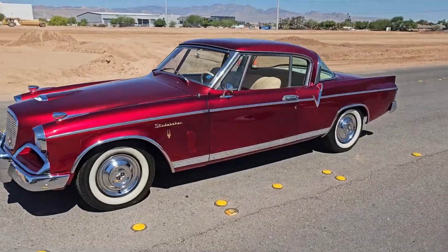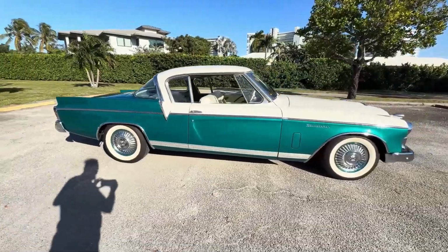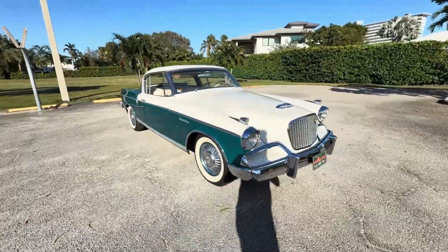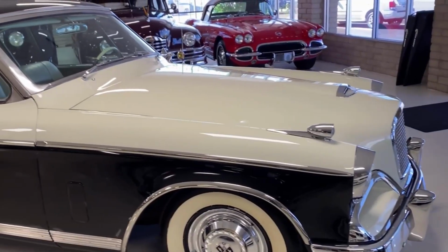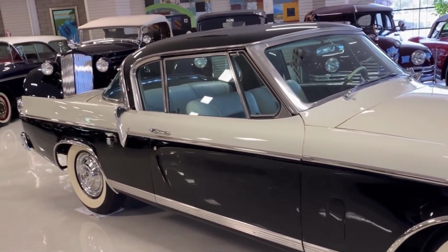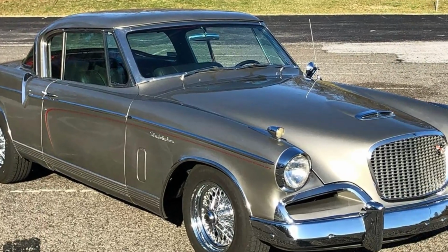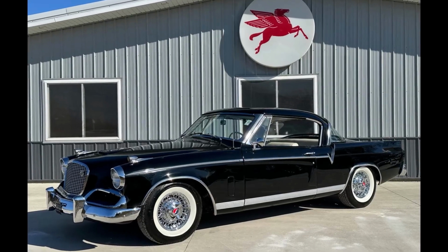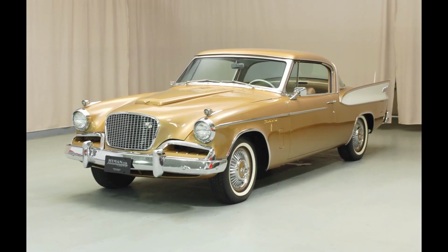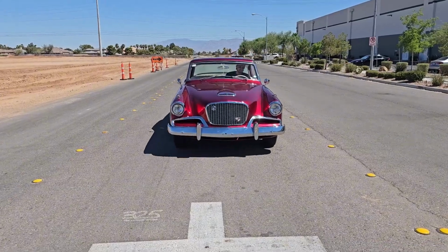And it wasn't just about straight-line speed. The Golden Hawk came with a full set of gauges, a sporty feel, and even optional overdrive for better highway cruising. But the best part? It didn't scream performance. There were no stripes, no scoops, no showy claims, just clean lines and confident attitude. It was the perfect gentleman's hot rod, refined enough to impress at dinner, but ready to put lesser cars in their place when the light turned green. A true sleeper that let its V8 do the talking.